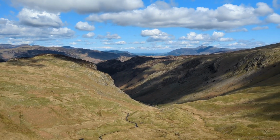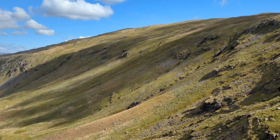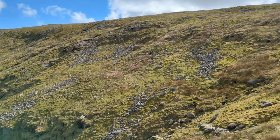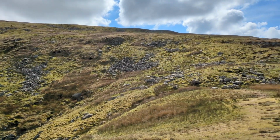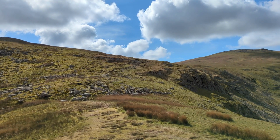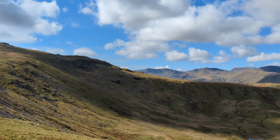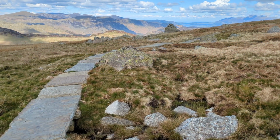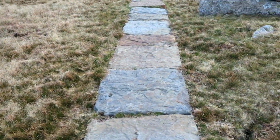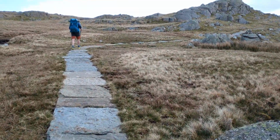So this is the view from up the top of Lining Crag. Quite a scramble up here, but great views. And we're heading up there, a bit more up and down towards Grasmere. The going's made a bit easier with all these slabs that have been laid down, which must have been a hell of a job. Huge, great slabs of stone.